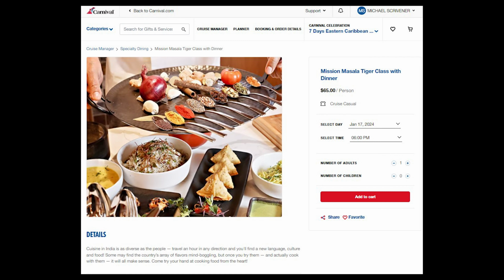Once you select one, it will show you what date they are available on the ship. If that works for you and the time works for you, you can book it. You can add extra people if you want to and collect the money from them. That way you'll all be together in the cooking class, or you can just go see them on the day. So let's take a look at the classes.